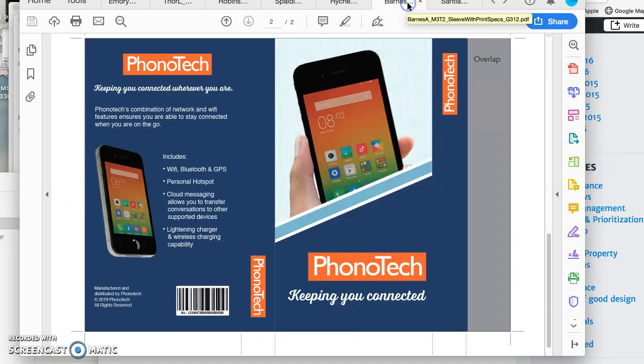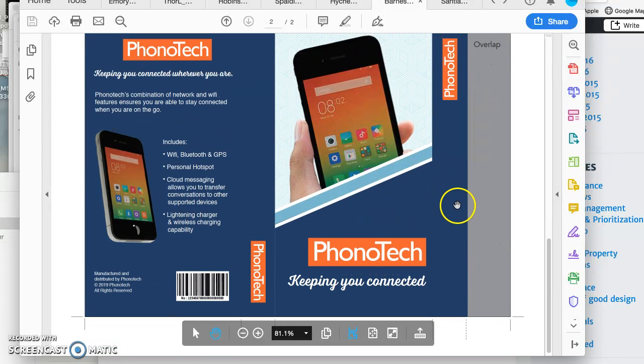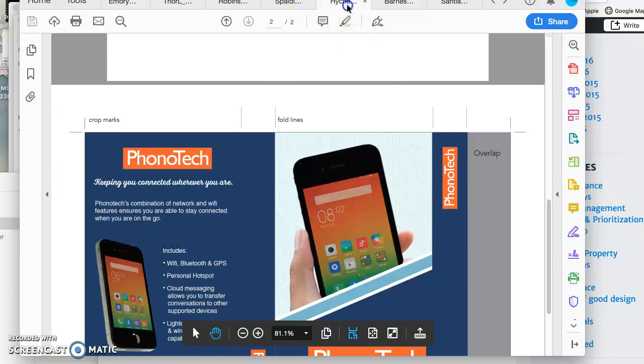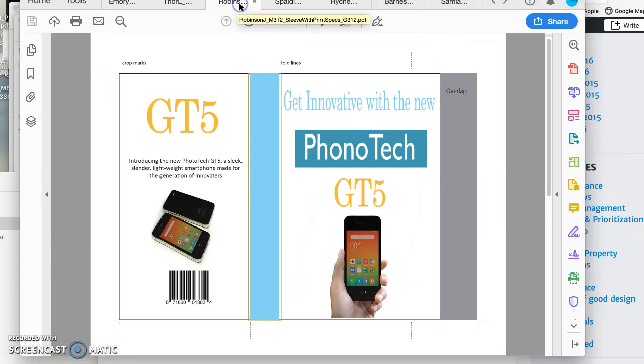Take a look at some of your classmates' work and look at the care that they've put into it. Perhaps you just need a little bit more content. So get some ideas from your classmates to see how much they've actually put into theirs. And then also look and see what they've done to photographs. See how they've made them brighter. It really helps to pop off the page.